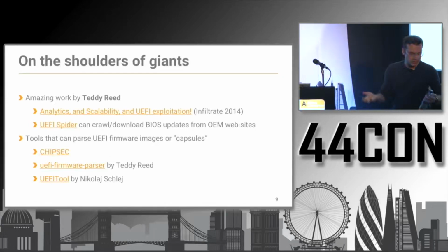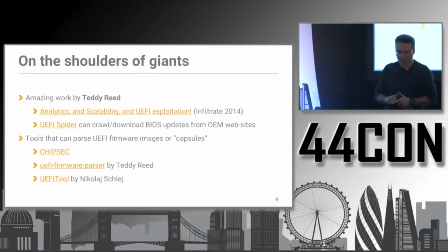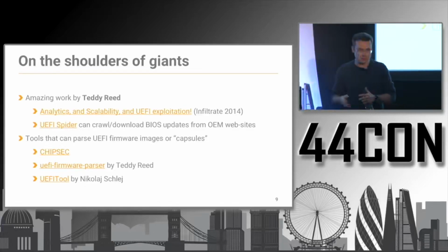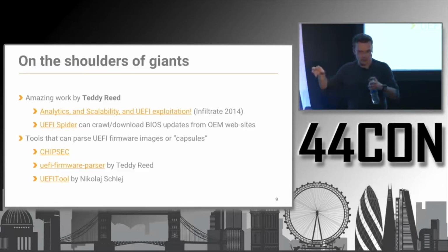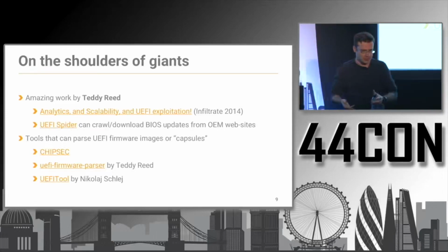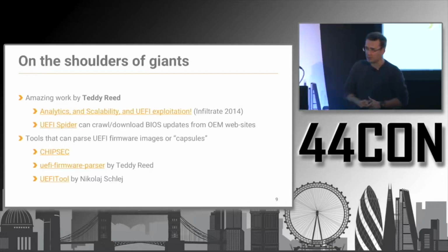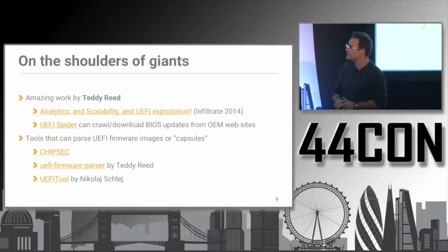We're not the first who did this type of research. Teddy Reed, 3 years ago, did awesome research where he essentially applied a lot of analysis to tons of update images that he downloaded. As part of that research, he released a number of tools, including Sub-Zero, including UEFI Spider. A lot of the ways that UEFI Spider gets the images don't work today because vendors changed the way they publish update images, so we had to fix a lot of that. But we have used UEFI Spider, among other things, to scrape all the websites from all the vendors and get all the updates.